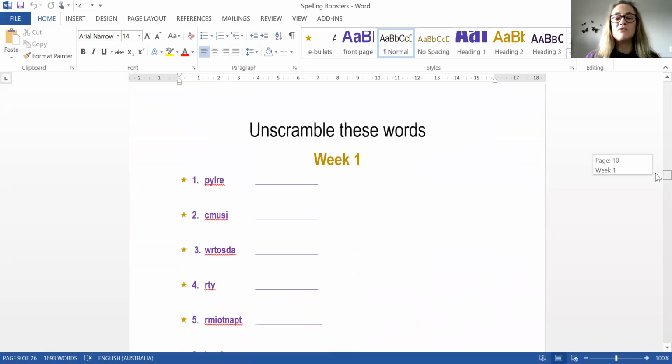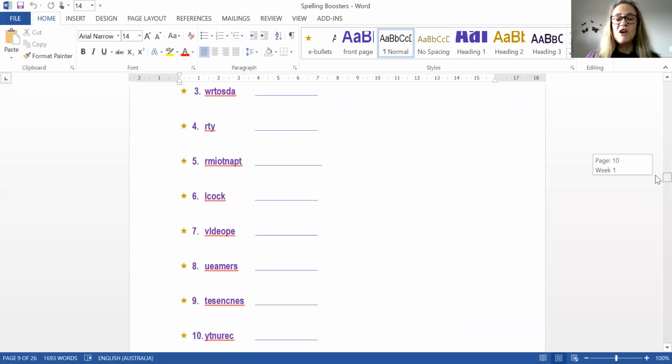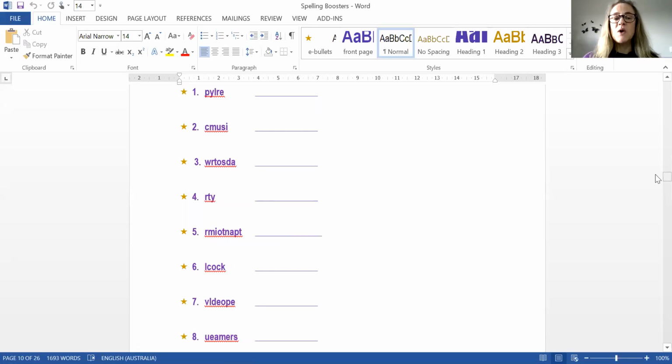Then we have the unscramble these words. Now this is the hardest of the 3 to do. You will notice I have not put a word bank there. Okay, I would actually do this one in the 3rd session of the week. All right, so the first word, of course, is reply, second is music, and towards and try, and so on. What I'm getting the child to do here is to remember the letters that go together to spell that word. Again, it's reinforcing what they've already done. So there is a real reason as to why there is no word bank.